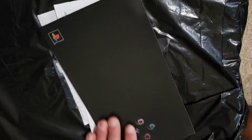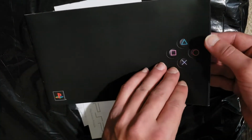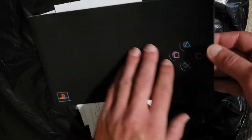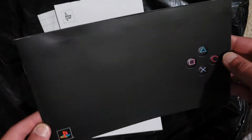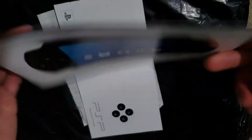So, ooh, now this is a slick ad. Is this male? No, this is PSP. Wow, look at that. I mean, you're not going to see it on the camera, but it is shiny. Look at it. It says PlayStation 2 there. On the back it says PSP.